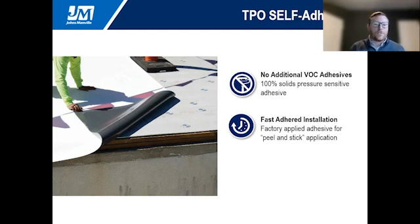And then, especially for the JM version of our self-adhered product, you're going to have an LVOC solution there. So if you have an occupied building or a re-roof building where you have people inside of it, you're going to have no odor for that. And you're not going to have all these buckets of adhesive all the way around. So it's that next step of, what else can we provide that makes it a little bit easier to install and something that occupants aren't going to notice as much as some other solutions.